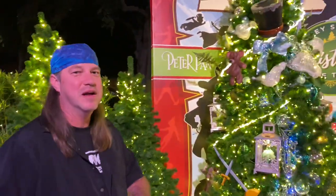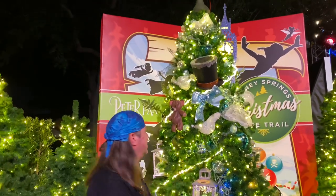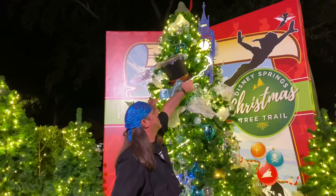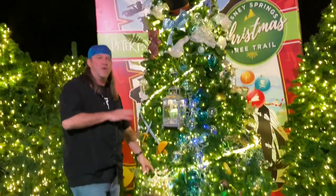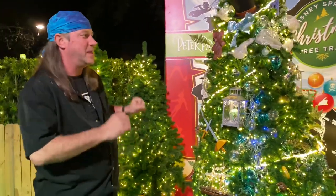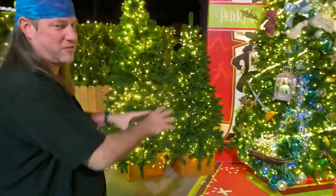Of the trees out here, seeing it all lit in light, has to be the one dedicated to Peter Pan. Even the clock tower has lights on it, but 19 lights that go all around the tree, and it's one of the only trees that has this specific light pattern to it. I mean, once I saw it from afar, I already knew. I was mesmerized by all the lights and the patterns on this tree.